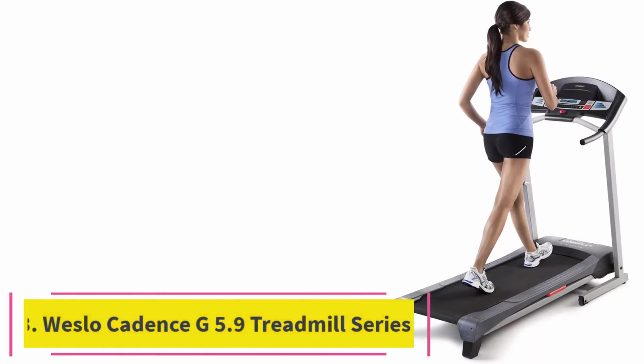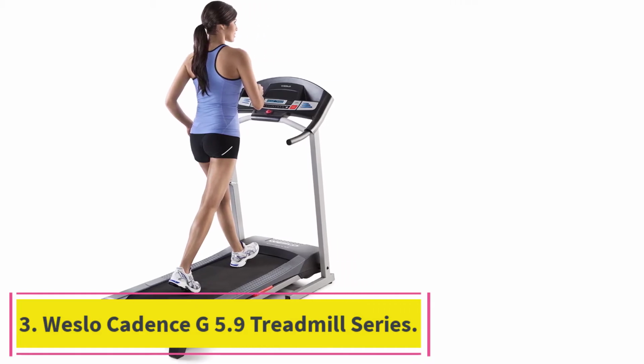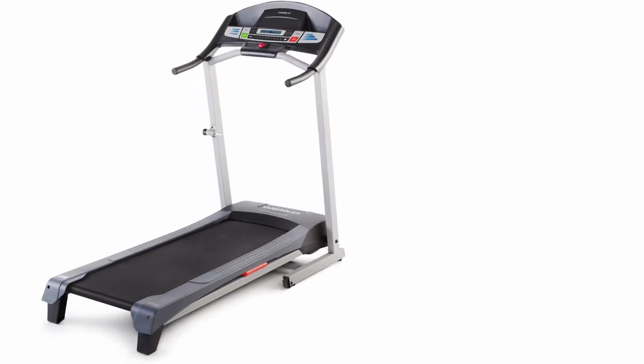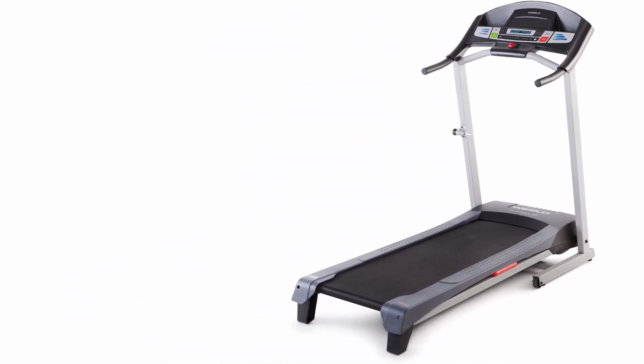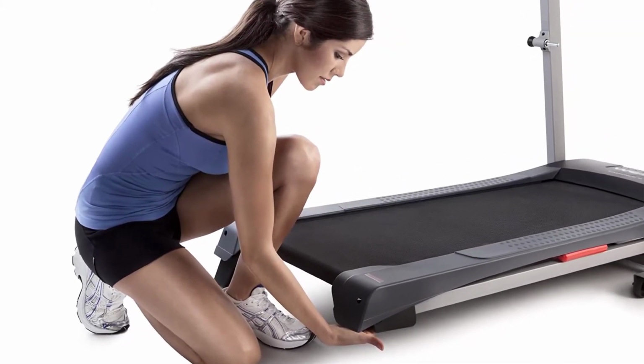At number 3, Wesler Cadence G 5.9 Treadmill Series. Third on our list is the Wesler Cadence G 5.9. For those on a tight budget, the Wesler Cadence G 5.9 is a great option. This treadmill has a lot of features and some fantastic technology for a lower price than other models.